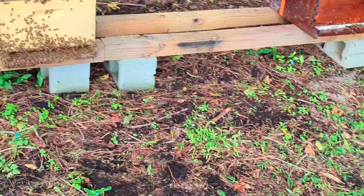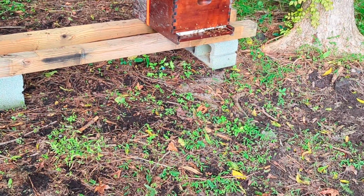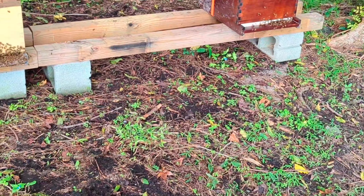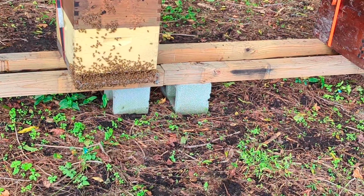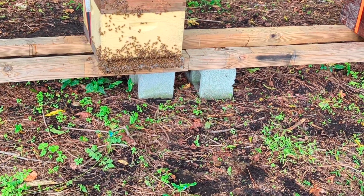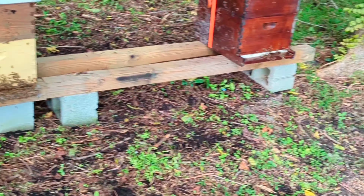Temperature's starting to dip. I think the highest we've had in the last couple of days is about 80 to 85 degrees. At nighttime it's dropping to 60. So they're not clustering yet, but they're definitely inside the hive. Not a whole lot outside the hive, but we'll definitely come back in a couple of days, let these girls settle down, and check them, see what the queen looks like.